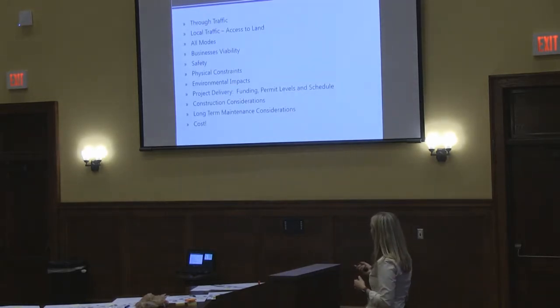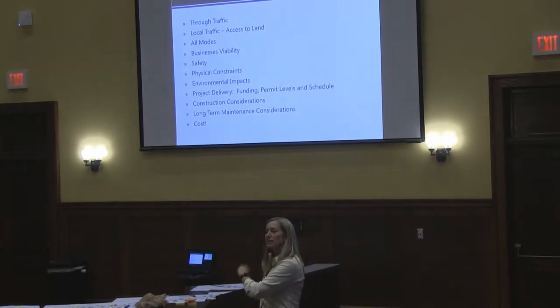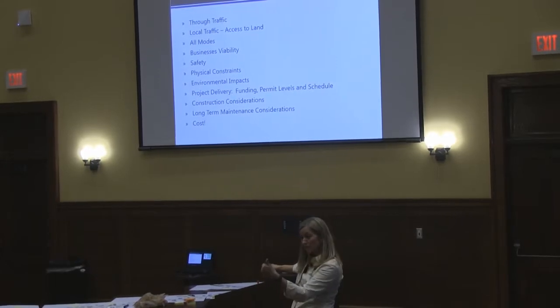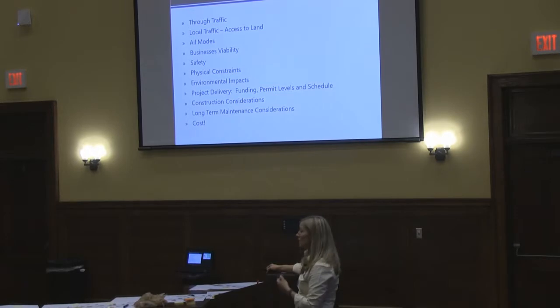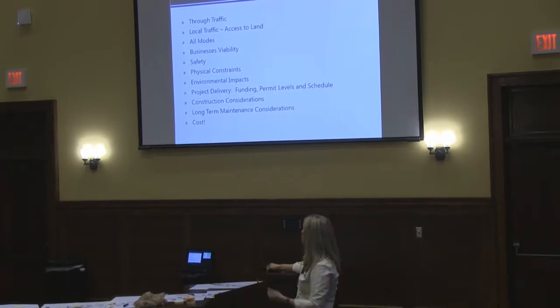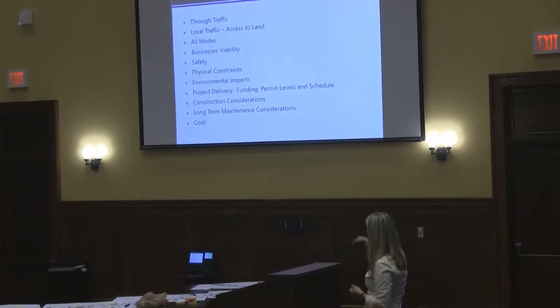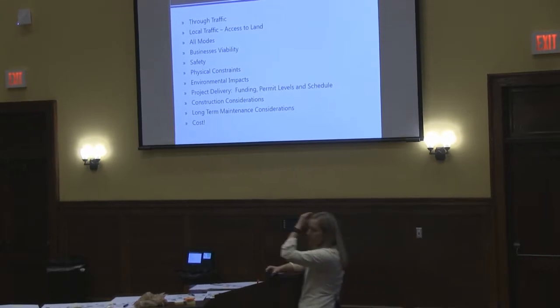And just to brief, I'm not going to go through all this, but here's a list of some of the most basic needs that have to be balanced in the design. So your through traffic, your local traffic to Dunkin' Donuts, Walmart, things like that. Can the businesses be viable with whatever the design is? Safety, your physical constraints, we went through that. And I'm going to cover all these in greater detail, but environmental. And then one of the things people forget about is project delivery.